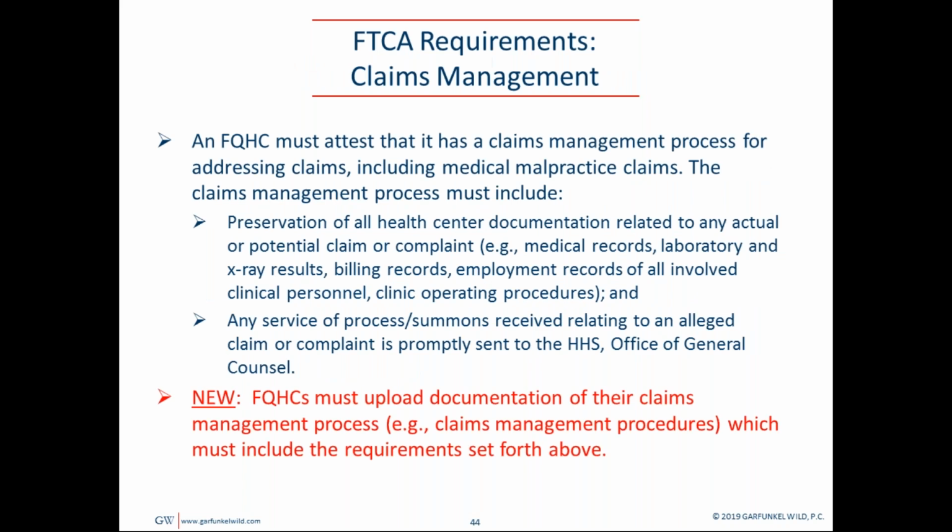Okay, claims management. As prior PALs required, you have to attest that you have a claims management process for addressing claims, including medical malpractice claims. And that has to include preservation of health center documentation related to any actual or potential claim or complaint. And any service of process or summons received has to be promptly sent to the Office of General Counsel. So what that means is that as soon as you get a claim or complaint, you have to immediately make sure that the appropriate departments put a hold. Sometimes it's referred to as a litigation hold. They send out a litigation hold and make sure that all of the documents are preserved and nothing is destroyed pending the claim.